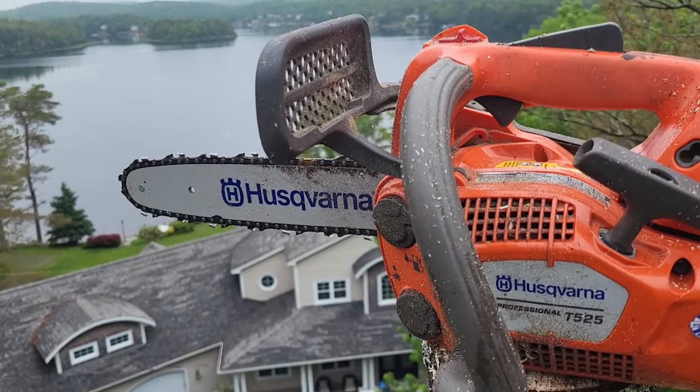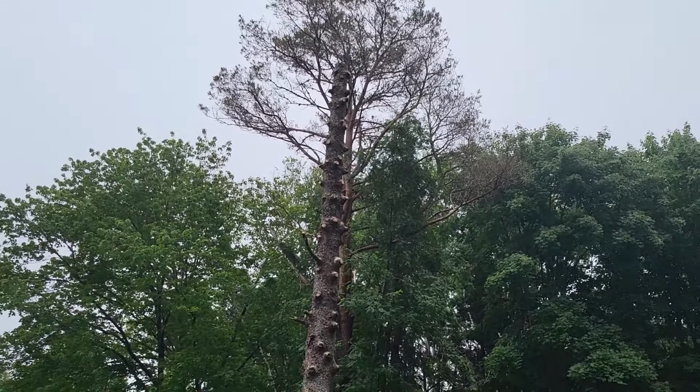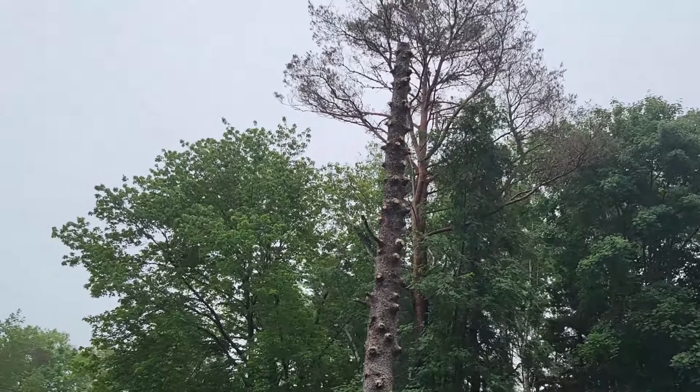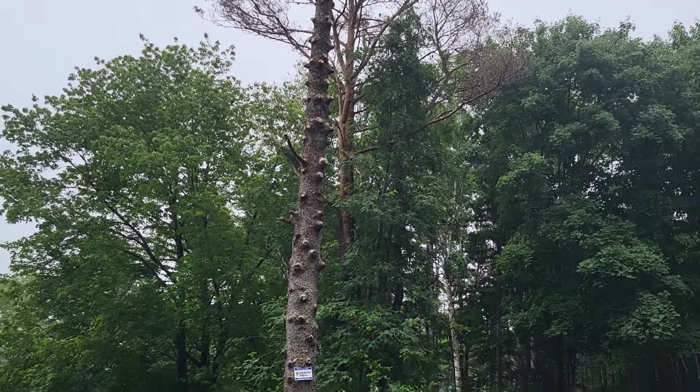Let's get this thing down. All right, there's all the brush piled up. Time to take this stem down. That's a pine in behind that old spruce. It kind of looks like it's still the tops, but there we go. I'm just going to follow that right over there. Okay, I'll set you up when we get ready.